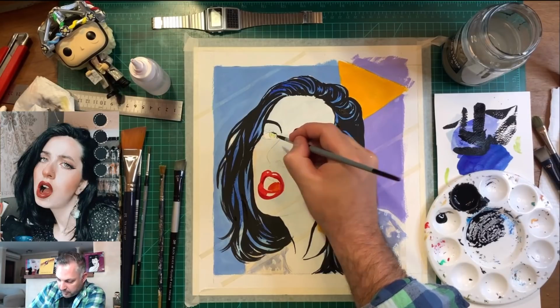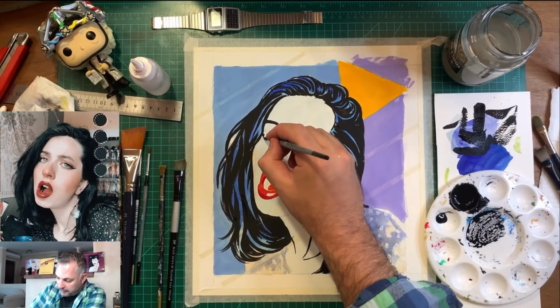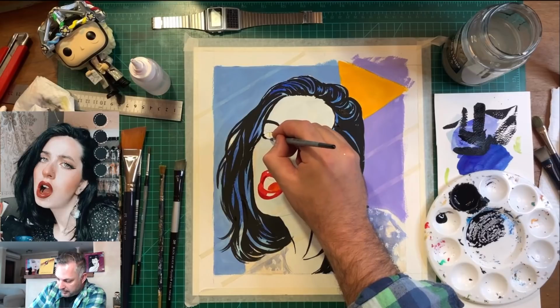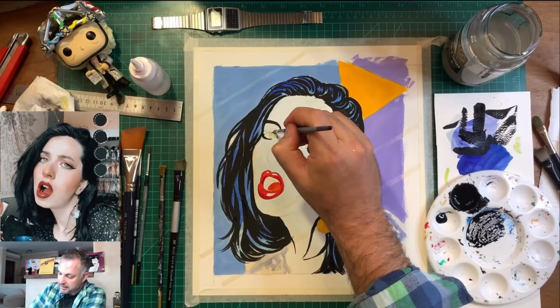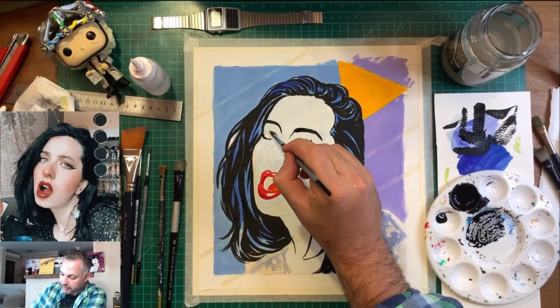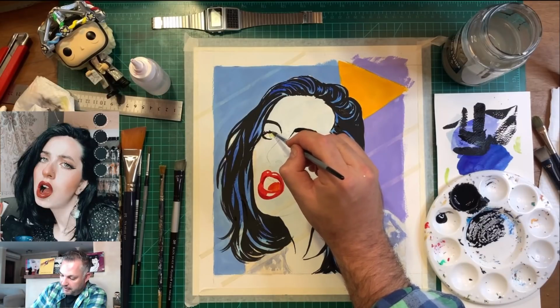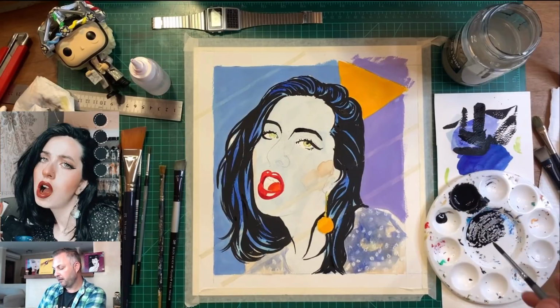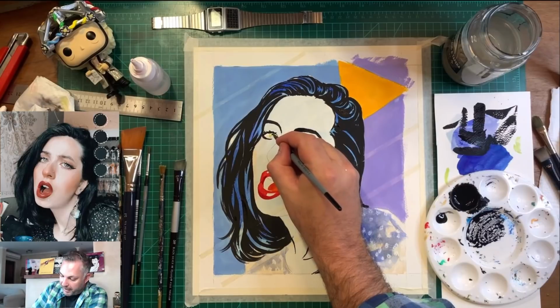Just putting in, almost sketching in little details of where I think key areas should be, and leaving out others. Sorry if my hand's covering up anything you're trying to look at, but I'm just using the little points of the brush to build up sharper lines, little by little. See how now that we're working on the black, it's all starting to come together.